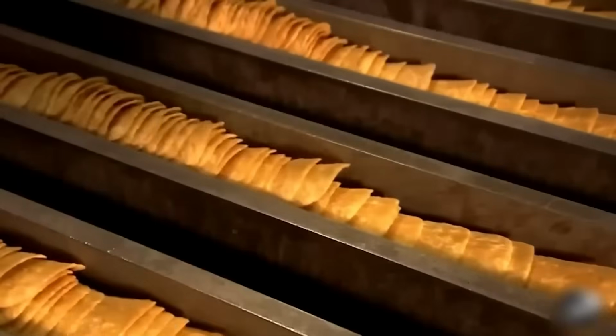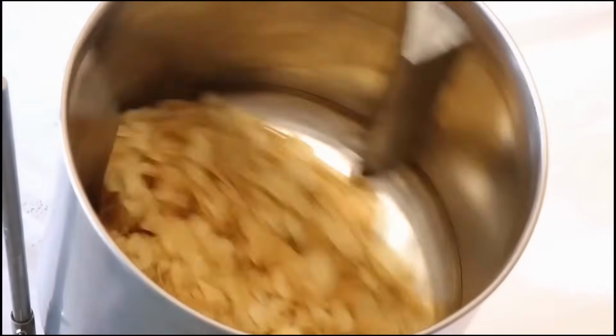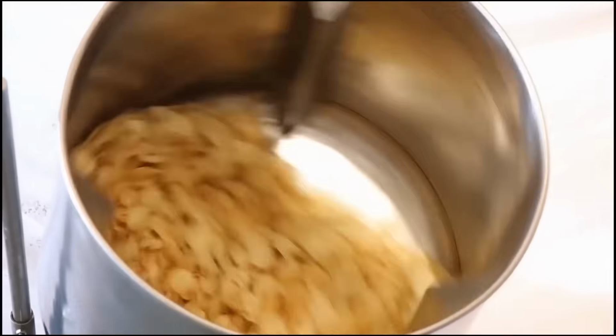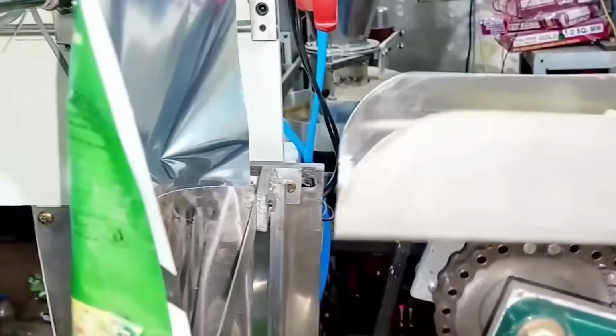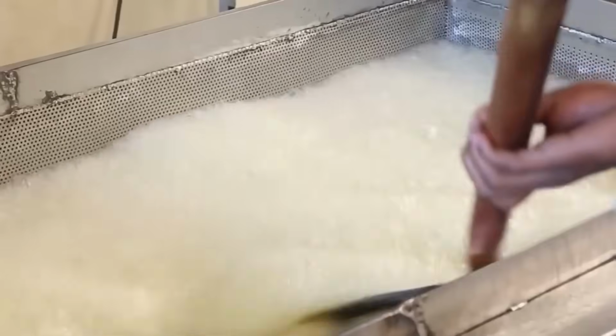The chips exit the fryer onto a draining conveyor, where excess oil is gently shaken off. A series of air jets then blow away any remaining oil droplets, ensuring that each chip has the right balance of crispness without being overly oily. The amount of oil that remains in the final product is carefully monitored, as even a small deviation in fat content could alter the texture and mouthfeel of the chips.